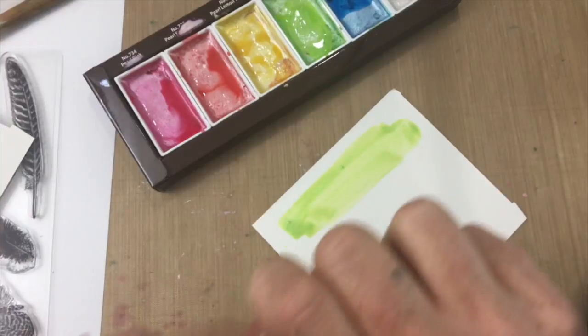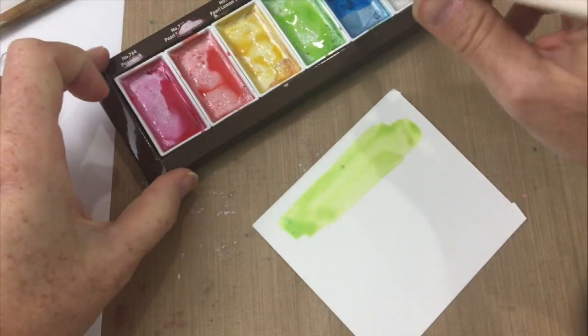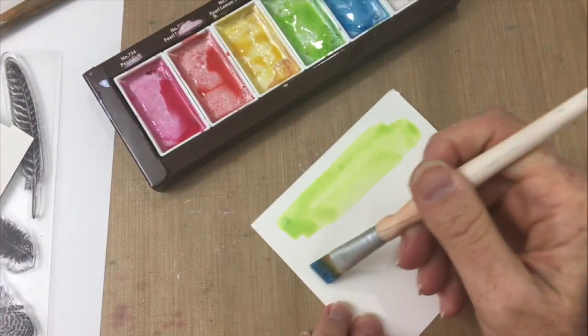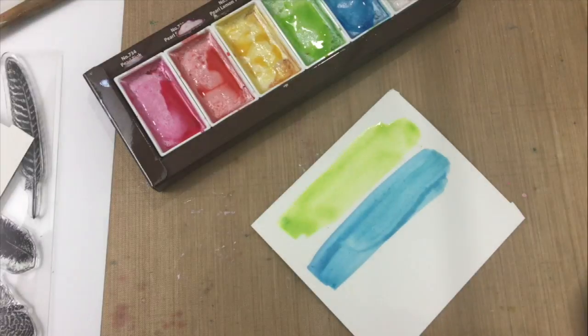These are gorgeous colors. They're just not what I would consider dark and vibrant, because that's not how they are. And it comes with a white, which you will not be able to see on the white paper. But again, when I do my review, you'll be able to see the swatch on black paper. So stay tuned for that as well.